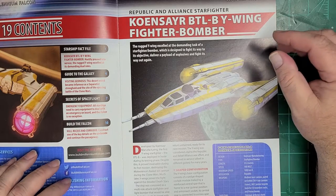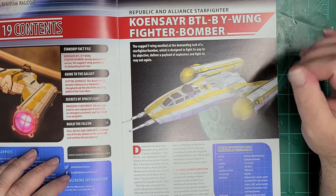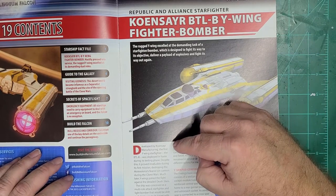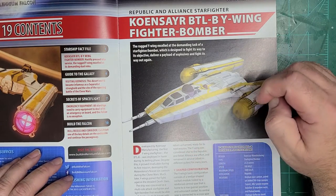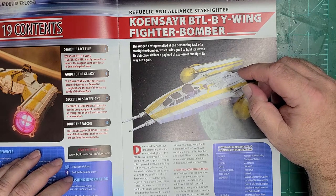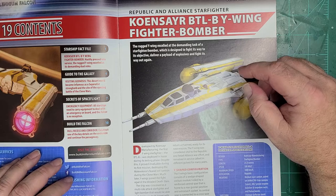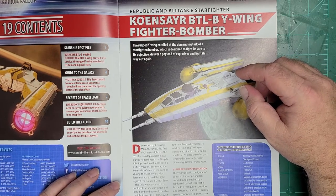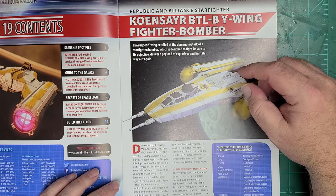Anyway, let's get going. Developed by Cohen-Sher Manufacturing, the first Y-Wing starfighter, the BTLB, was deployed in haste during its testing phase. Despite this, it proved invaluable during its first mission, destroying the Malevolence's feared ion cannon during the Clone Wars.